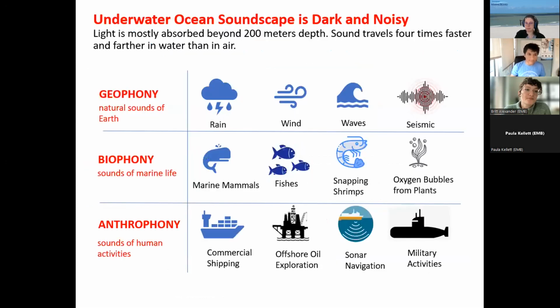Now, as many of us know, the ocean is a very dark place. In fact, below 200 meters in depth, there's barely any light that penetrates. So when thinking about oceans at that level, sound becomes the most important factor to consider. And underwater, we can hear three different types of sounds. First, geophony. And these are the natural sounds of the earth, like ones from rain, waves, and underwater seismic events. Then we have biophony. And these are the natural sounds underwater from marine mammals, like whales, fish, and even the oxygen bubbles from aquatic plants.